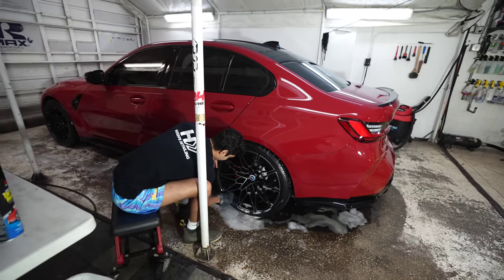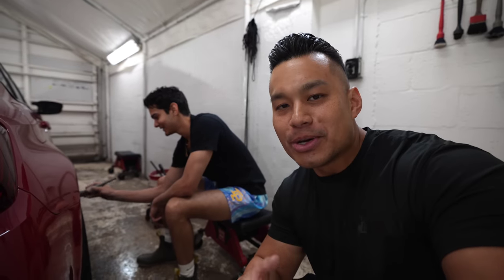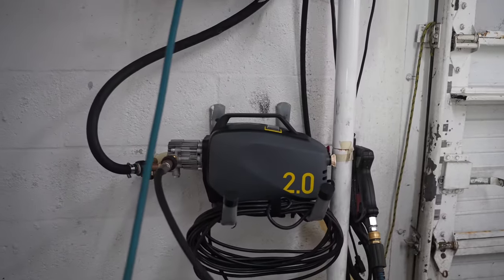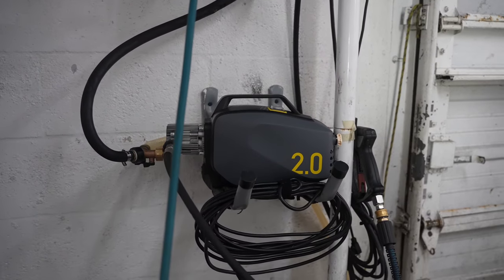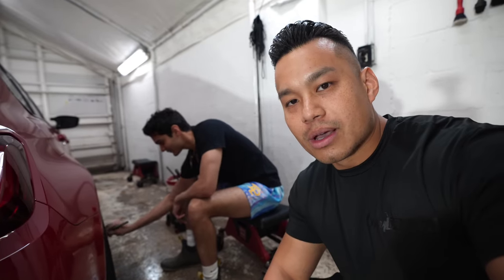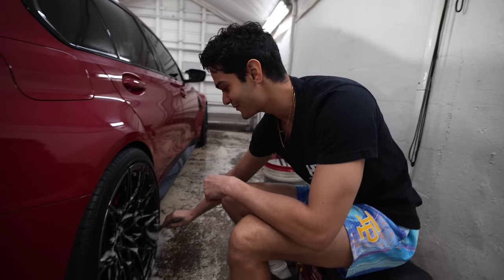I love this car. So, Kev, what do you think about the Active 2.0? I know you guys recently got that in the past couple months, right? I know I've had it for the past couple months. It's been changing my way of washing the car because I've never had one. So how has it helped you guys with washing customers' cars? It's pretty night and day difference. Like the first time we used it, it foamed up.